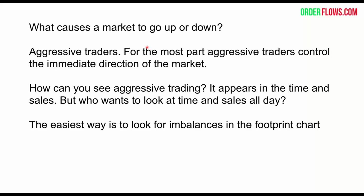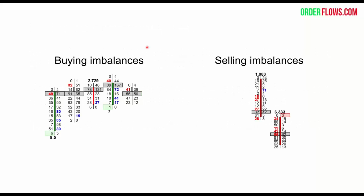But how can you see aggressive trading on a bar chart? You can't. It appears on the time and sales, but who wants to look at time and sales all day? You'll go blind. The easiest way is to look for imbalances in the footprints. Now, these are just a couple of little bars here. You can see selling imbalances are the red numbers in the bar, and buying imbalances are the blue numbers in the bar.